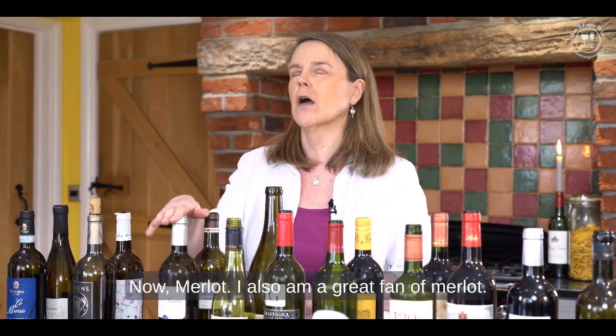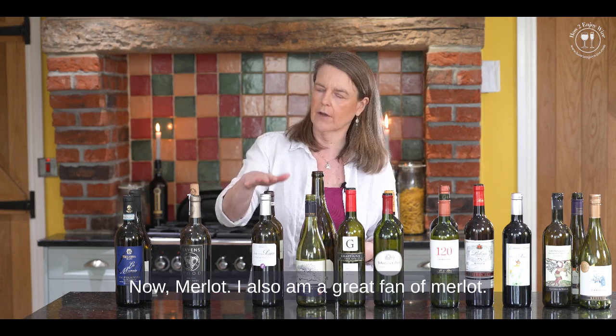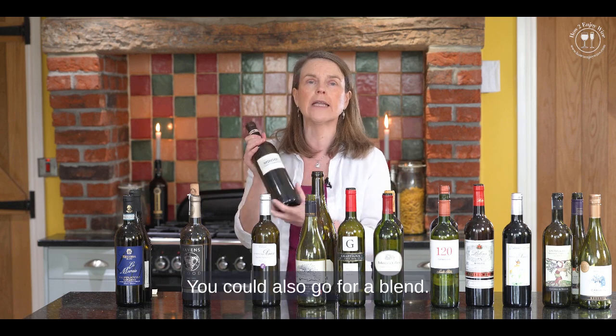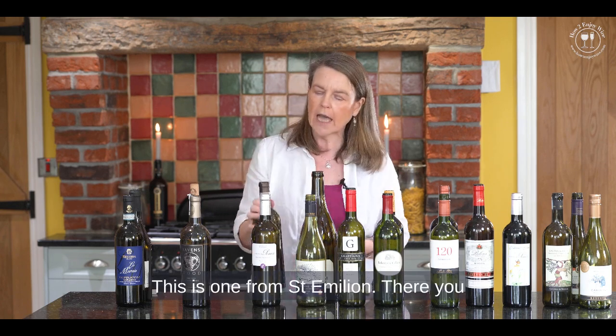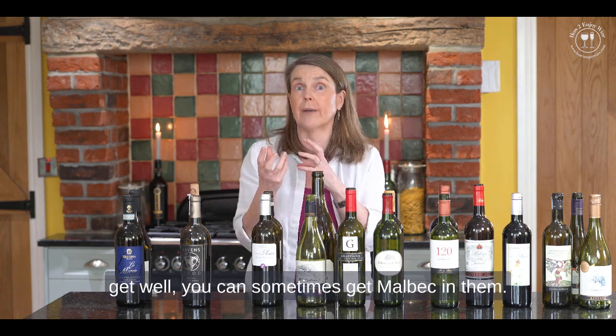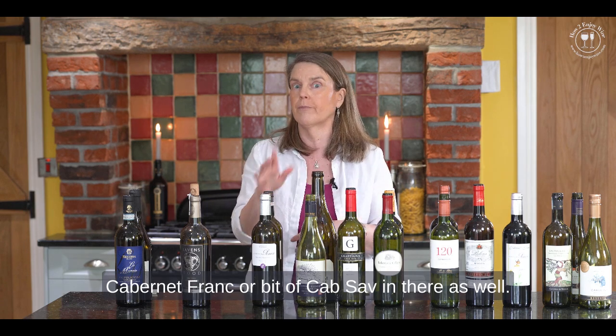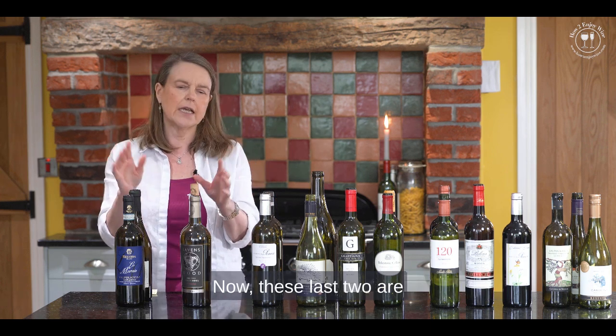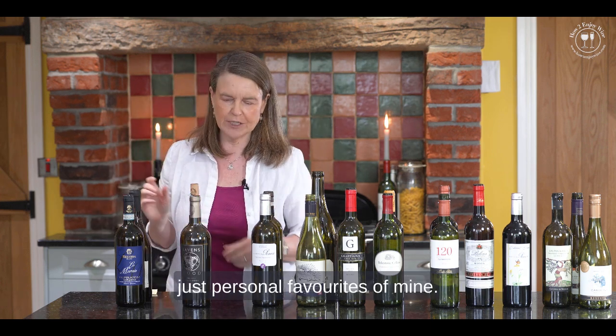Now, Merlot. I'm a great fan of Merlot. Absolutely love it. This is 100% Merlot. You could also go for a blend. This is one from Saint-Emilion. And there you can sometimes get Malbec in them, Cabernet Franc, or a bit of Cab Sav in there as well. Now, these last two are just personal favourites of mine.